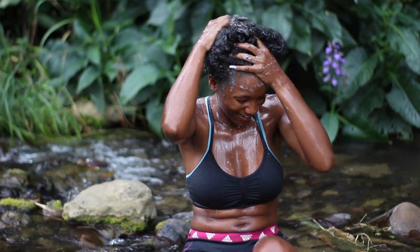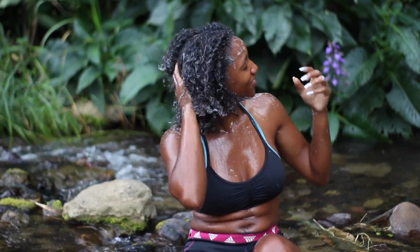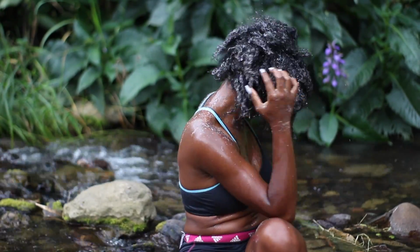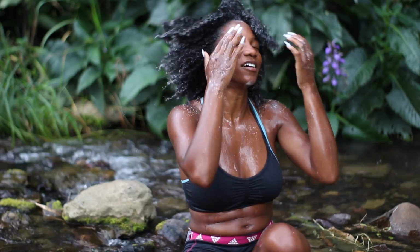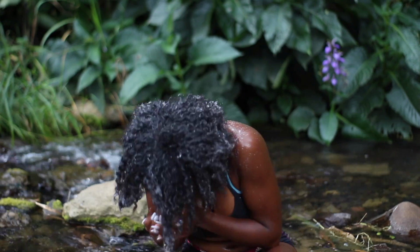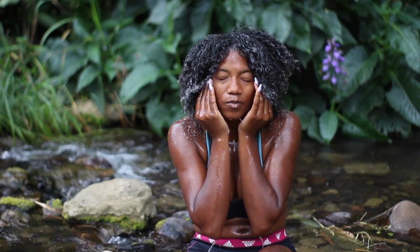And literally, wash day routines are all about having fun. Try not to take it too seriously. Our hair is so annoying to deal with, especially being confined in a small space where you have to wet your hair and wash it. So down at the river is so much better. I can just throw water everywhere. My conditioner and shampoo can go everywhere.